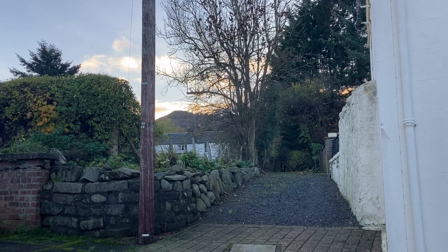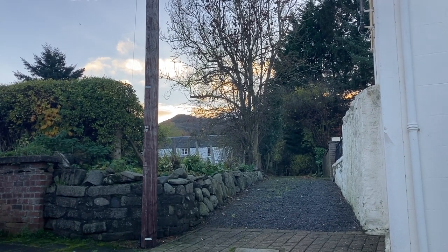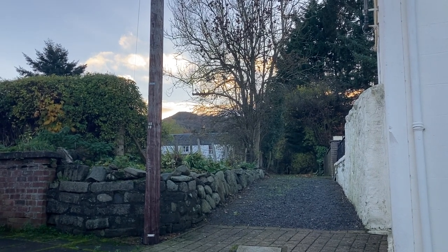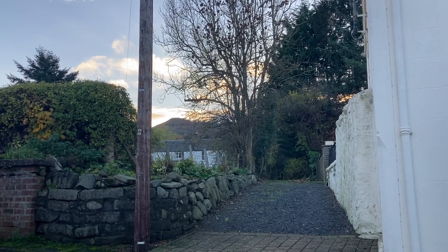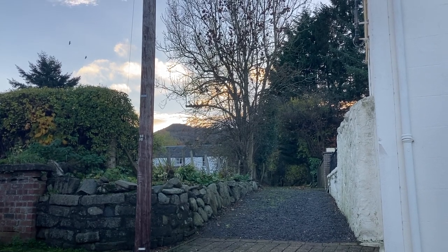And you can probably just make out that hilltop through the trees there, just behind the White House. I wonder if that's where the Iron Age fort is. It has that look about it. It does set off my archaeological spidey sense.